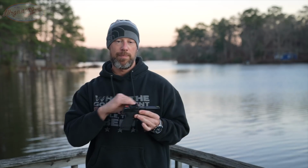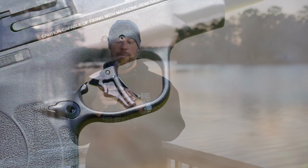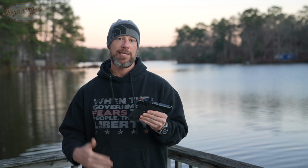So other than that, the dimensions are basically the same on them, and they also changed the trigger on this one, giving you sort of a flat-faced offering with minimal overtravel. Obviously we have an optics ready version, they make non-optics ready versions, they make ported versions, etc. But the Shield Pluses, again, they're just phenomenal guns for the size, capacity, and shootability that they have.